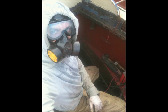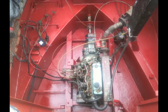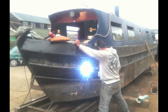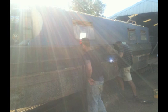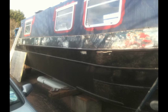The engine room is in a bit of a state. Here's treating the steel and painting it. All the sides of the steel hull needed replating. Some welding at the sides. Sanded down the top band there, used some automotive body filler.